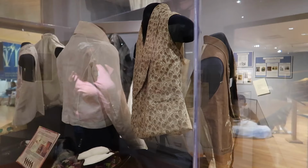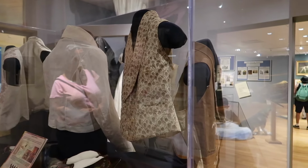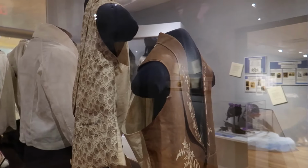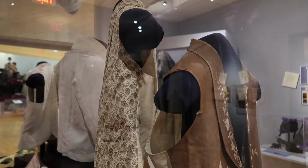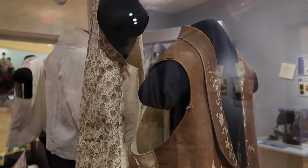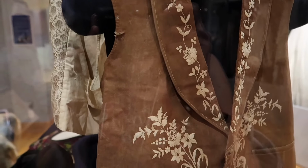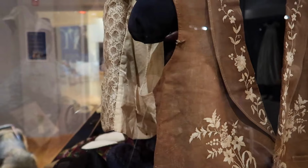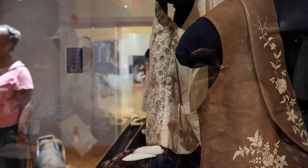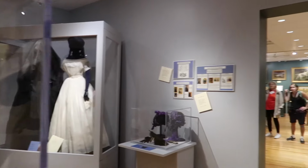We have some clothing that, unfortunately, is behind glass. And they're all different prints. I'm trying to describe it. They're on little mannequin type things, like what you would find at a store. And they're mainly brown and white and tan. And there's a lot of clothing in here.